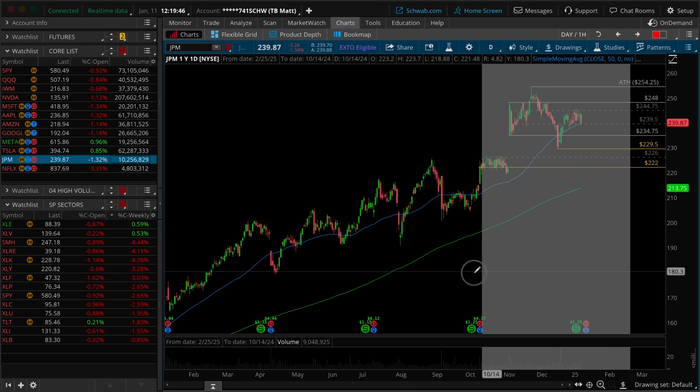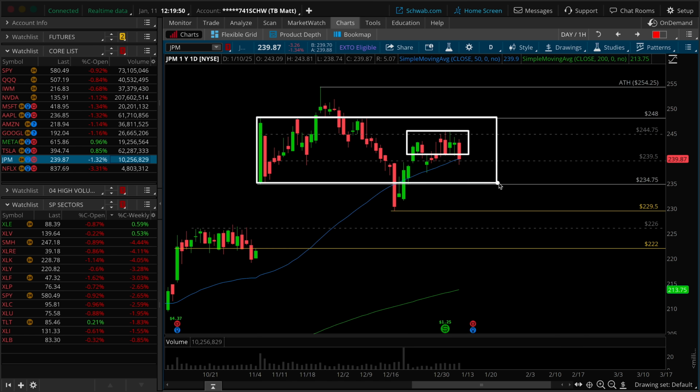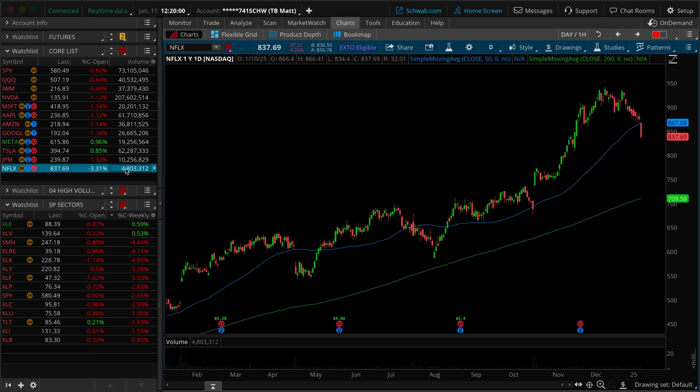JP Morgan earnings, again, on Wednesday. Please be mindful of that. Inside the midpoint of its range, there's nothing to really do here. This really just keeps me abreast of what's happening in the XLF, I would say. We'll see. If it's in the range, maybe this over time. We'll take that one step at a time.